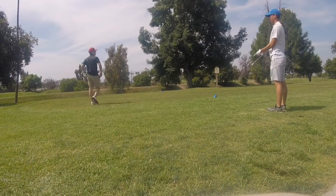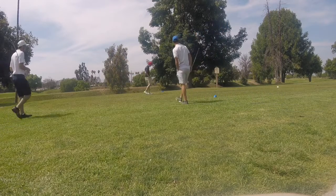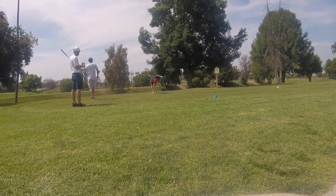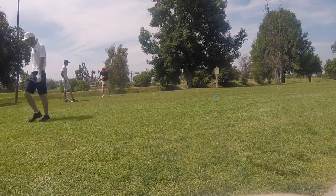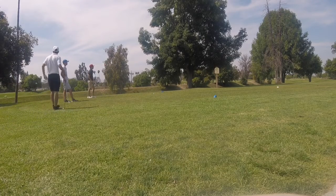The hole right after is another par 3, even though it's not executive. 9 and 10 are par 3s. This is the 10th hole. I think it was 190 on the scorecard, but we were playing it for like 175, so it fit a nice easy 6-iron in my mind. I was playing pretty well up until this point.